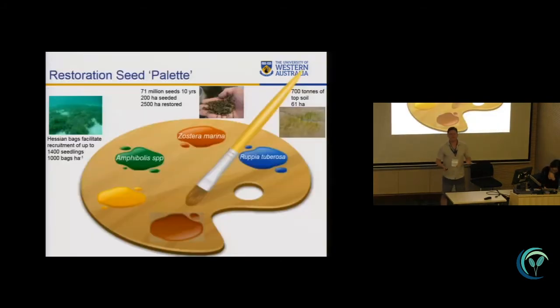So, I'd just like to start off by telling everybody about some good news stories to do with seed-based restoration. And there's a reason for this. If we look around parts of Australia and also over in the US and other parts of the world, we do have some good news stories with regards to seed-based restoration. The reason why I'm putting these up here is that you can start to see some of the scales at which seed-based restoration is actually tackling restoration.